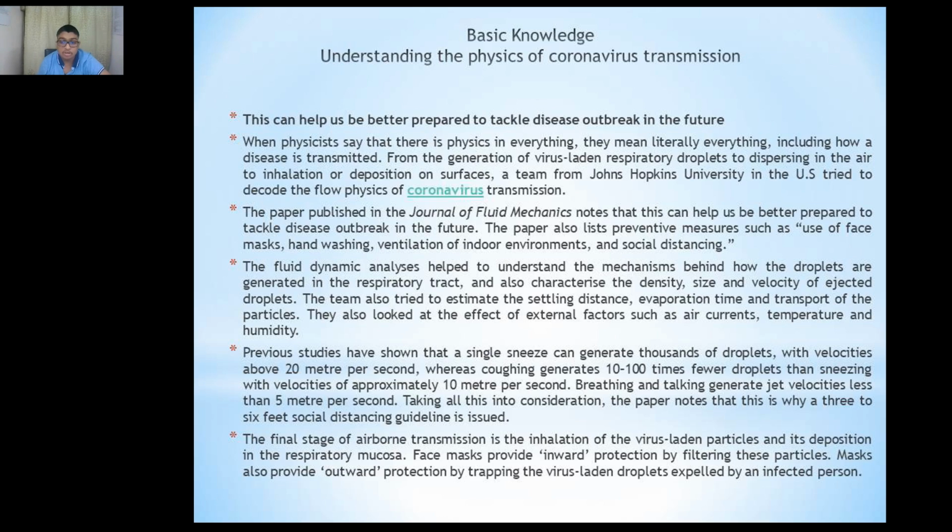The paper also lists preventive measures such as use of face masks, hand washing, ventilation of indoor environments, and social distancing. The fluid dynamic analysis helps to understand the mechanisms behind how the droplets are generated in the respiratory tract and also characterize the density, size, and velocity of ejected droplets. The team also tried to estimate the settling distance, evaporation time, and transport of the particles. They also looked at the effect of external factors such as air currents, temperature, and humidity.